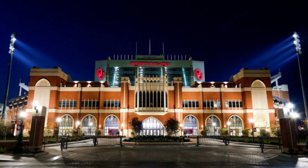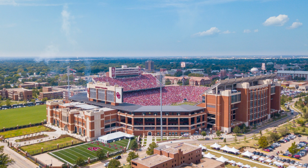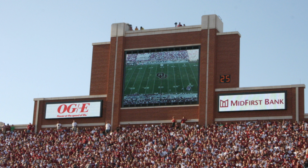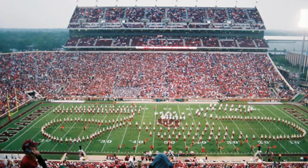On March 10, 2015, the University of Oklahoma Board of Regents approved the initial construction of Phase 1 to renovate Gaylord Family Oklahoma Memorial Stadium. The renovation is expected to cost approximately $160 million and anticipated completion is just prior to the start of the 2016 football season.